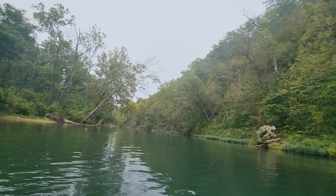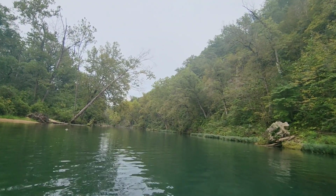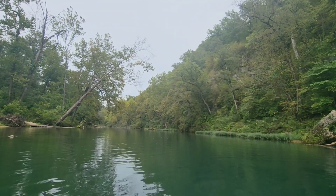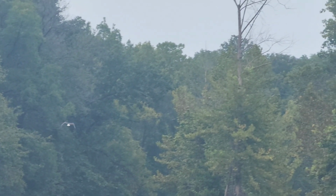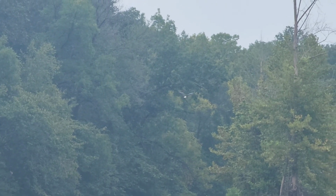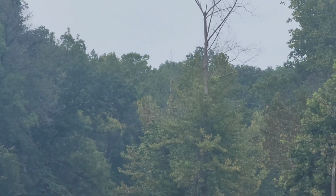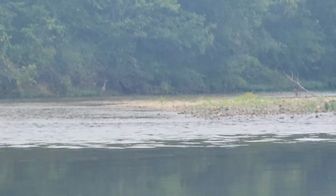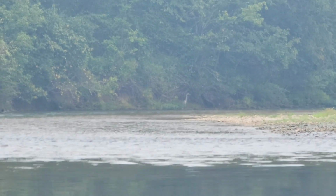Alright, so before this day gets really stressful, we're going to keep on looking for a camp, and we will talk to you guys later. This bluff is really cool. There's deep blue water, but no sandbar. There goes the eagle. There's the heron.